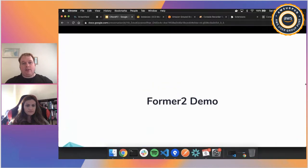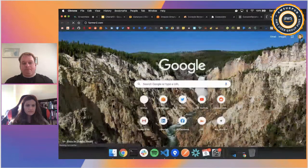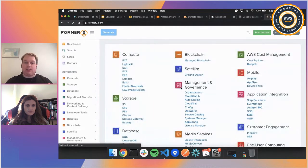So let's take a demo of that just now. To use Forma 2, I simply go to forma2.com, and then it will load up the interface. Now, if you're using this for the first time, it'll prompt you for some credentials that it can use to scan the account. Because I've already pre-entered those credentials, I can go in straight away.